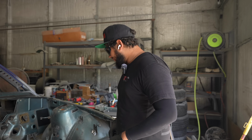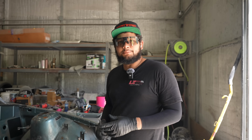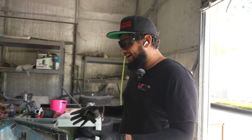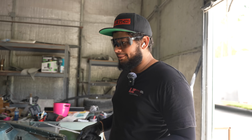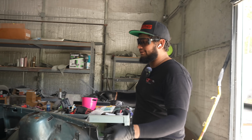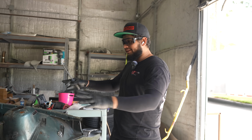All right, so we're starting prep work on this engine bay. This is Adam's old FD chassis. This had a lot of extensive work done by Carstruction, but yeah, they put this whole front end on this car back together. This was completely destroyed.